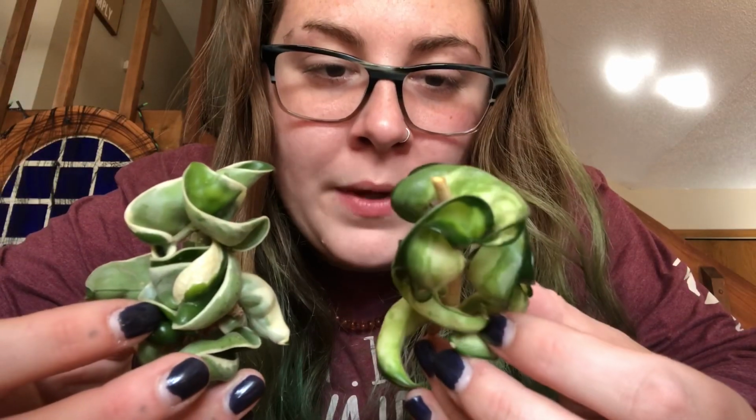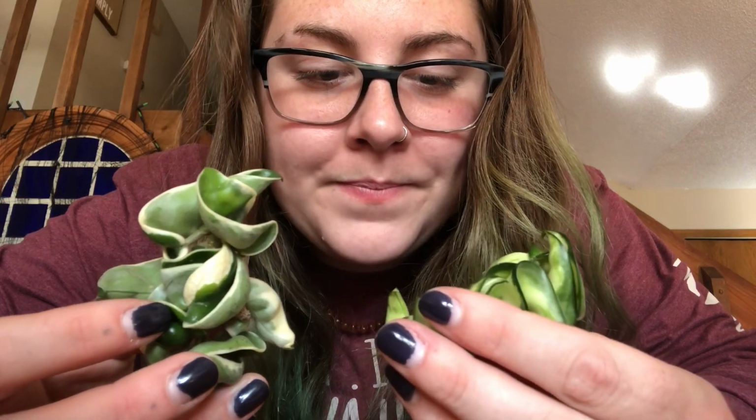I'm probably going to put them inside of a prop box. I'm thinking about starting to propagate with perlite because I have so many fungus gnats in my house and I'm so over them. So we're gonna try something else because the propagation box that I had with the sphagnum was just a nightmare, and it just attracted all the bugs, and I don't want bugs.